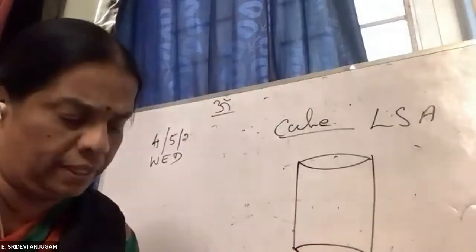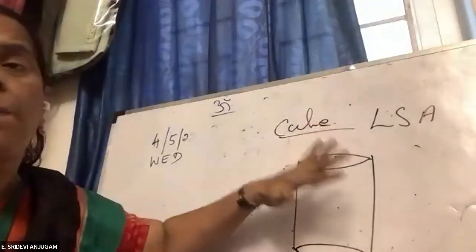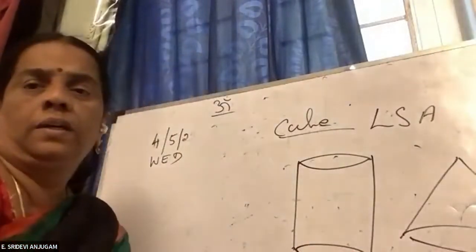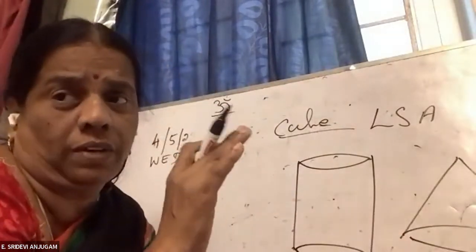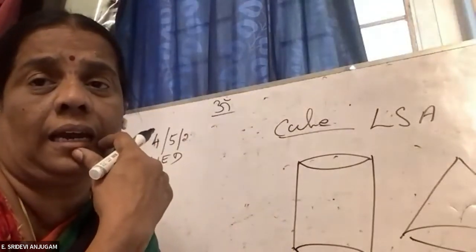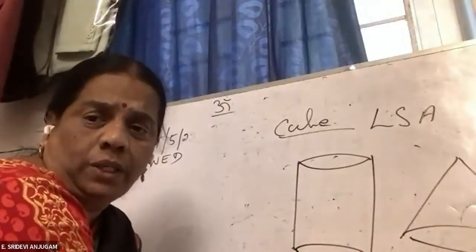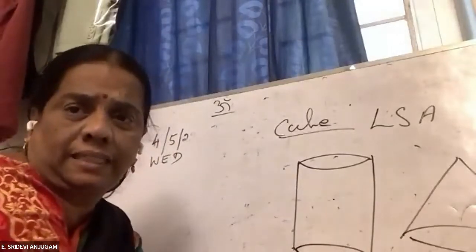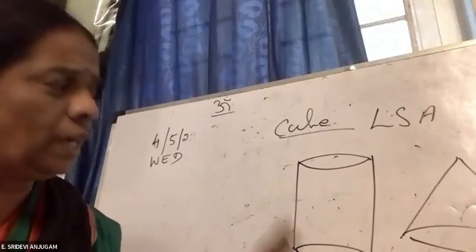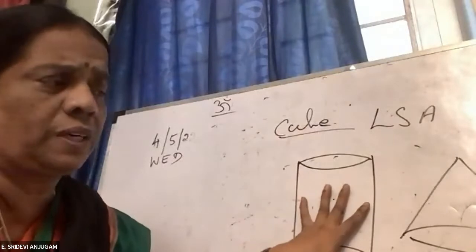Many children have doubt whether it is with the top or without the top. With cone and cylinder we always get confusion. First question we have to ask: how many faces does a cylinder have? Many children will say 3 faces, but many can say only 2 faces, or one face. Flat faces, and one curved face. Most of the children can forget that. So 3 faces for a cylinder.